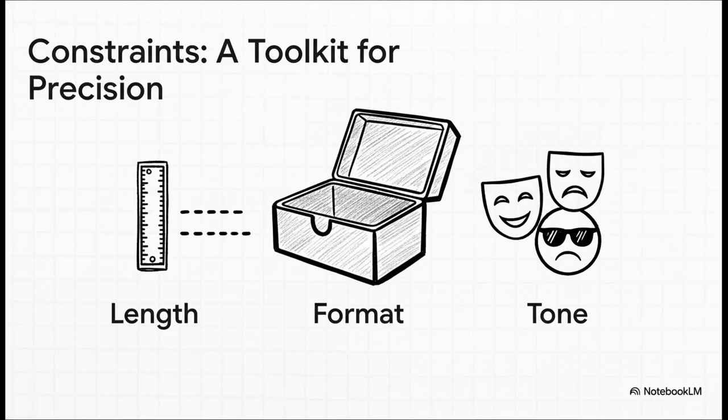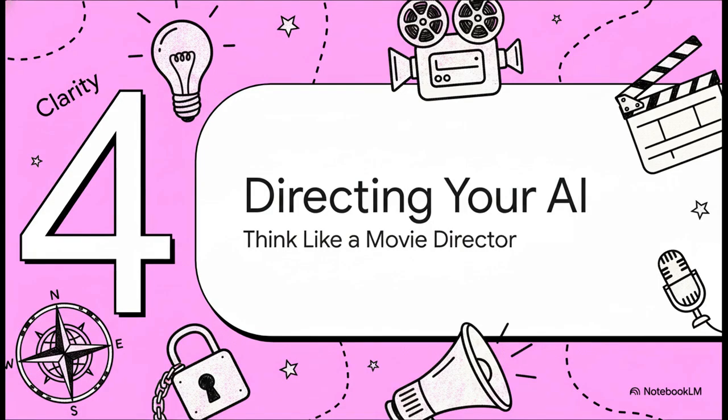From super professional to fun and creative, you could even ask it to explain something as a rap song. Why not? Okay, so we've got our three C's: clarity, context, and constraints. Now to bring it all together, I want you to stop thinking of yourself as just a user. From now on, I want you to think of yourself as a movie director.